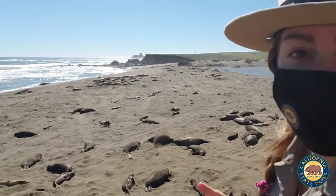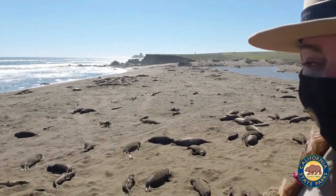My name is Robin Hazard, and I'm here at Hearst San Simeon State Park on the beautiful central coast of California. And adjacent to this park, we have a marine protected area, or MPA. This is the Piedras Blancas MPA. You can also see that I have a couple of guests behind me. This is the northern elephant seal.